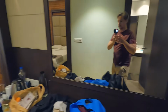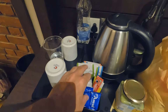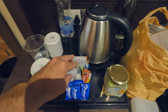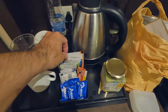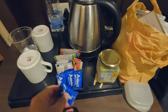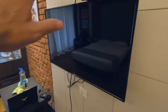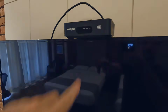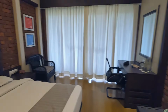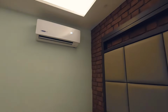Another big mirror. And you get a lot of complimentary stuff here. You've got teas and coffees. What do we got? Green tea. We've got Darjeeling, rich Assam. You've got Amul creamer. I don't recommend that. Anyway, you've got all of this. The floor, really nice, again, earthy feel. You get a television. You get Tata Sky if you want to watch Indian cable. And this aircon is really strong.